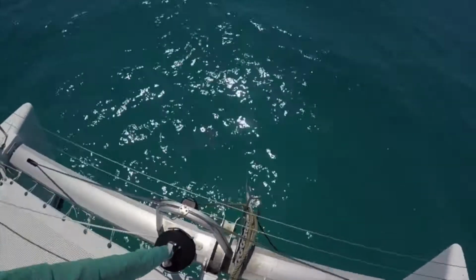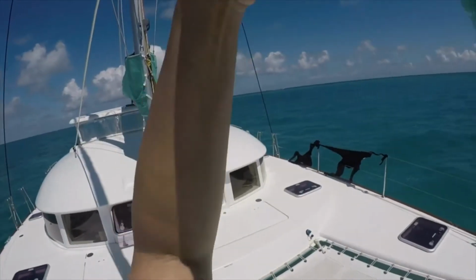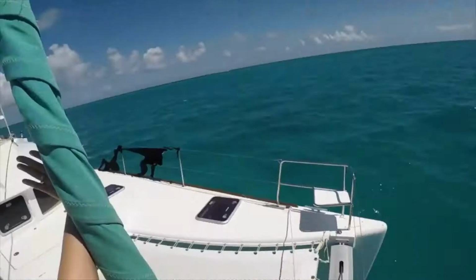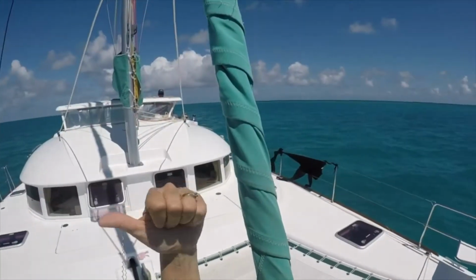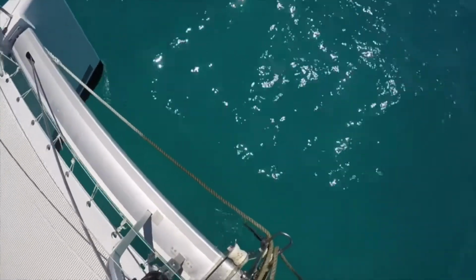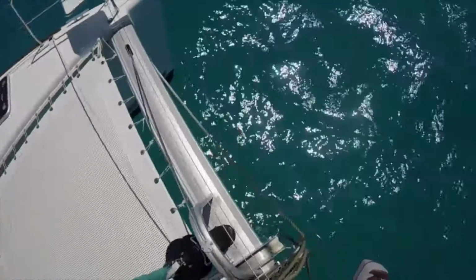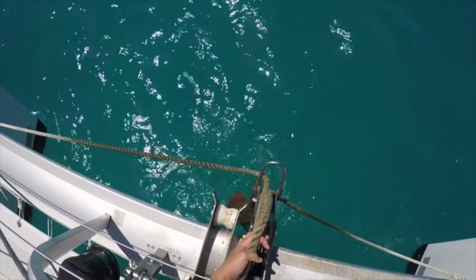So we've found over time that trying to anchor and give verbal commands is just a waste of time. Back at the helm, you just can't hear anything that's being said on the bow. So Denise and I have just created some basic hand signals over time, which makes it really easy for us to either drop or pick up the pig.